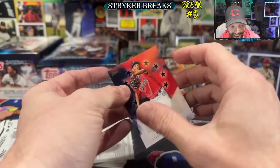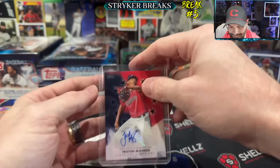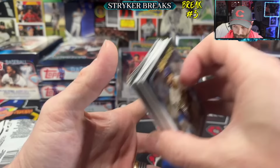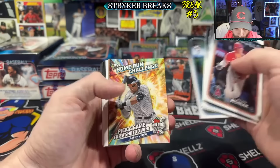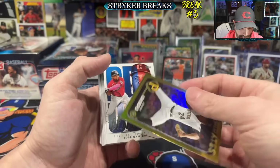The Doctor to $1.99. Jonathan, congratulations on your Tristan McKenzie autograph. $1.99. Thanks, Rooster. And another home run card. Judge, followed by gold Christopher Morel, Future Stars, and Oviedo, Yoshida.